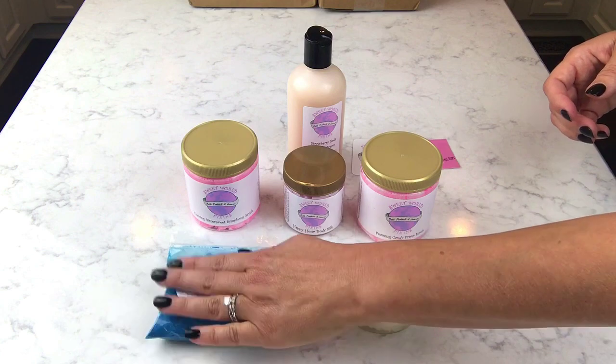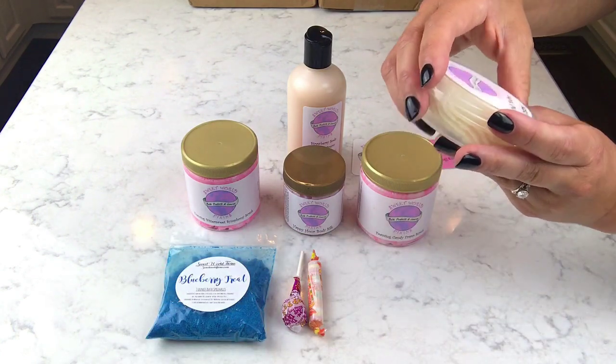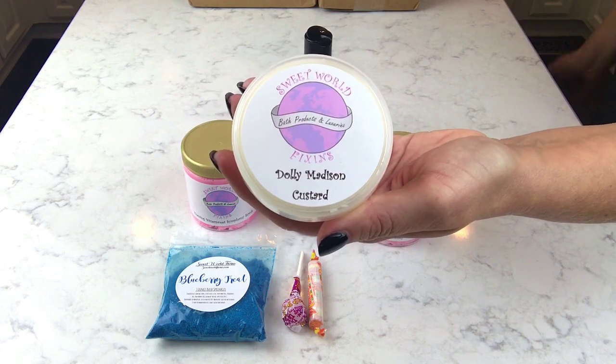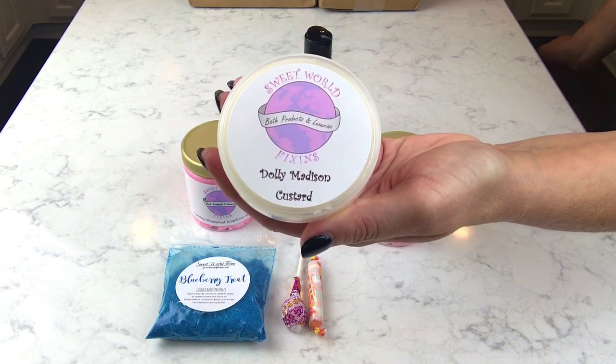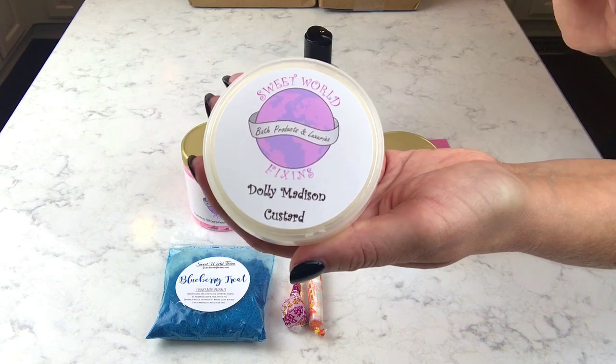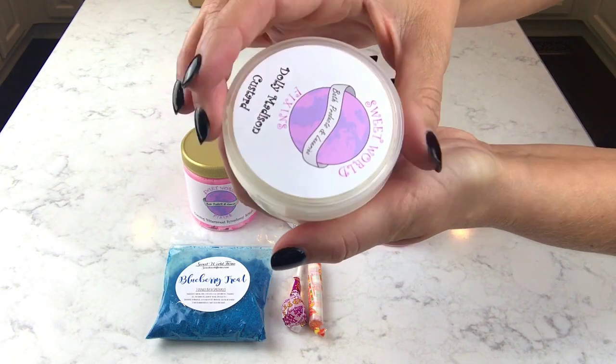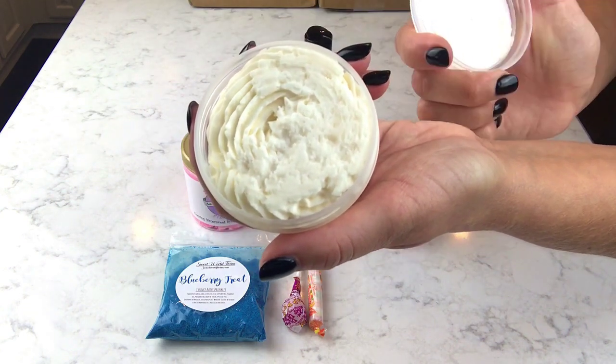And it's really cute. This is their custard, and from what I can tell, it's a whipped body butter, and I've already opened it. It's a thick whip.